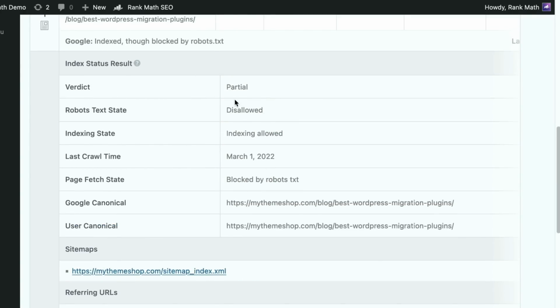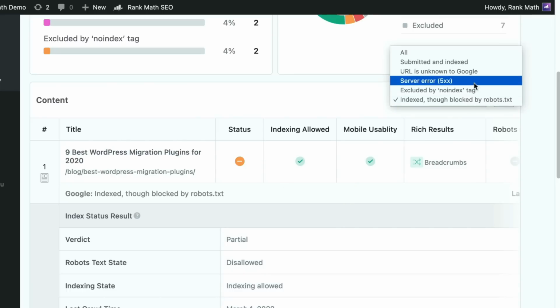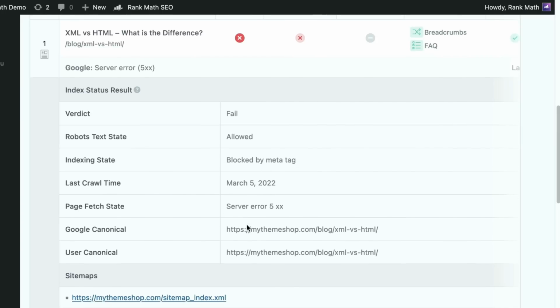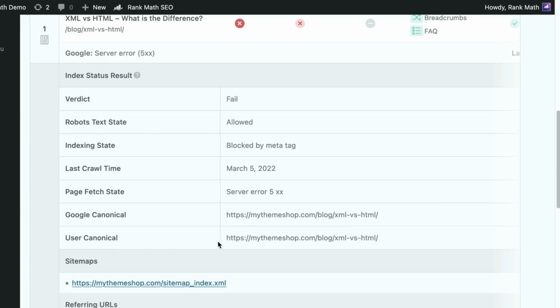For this case, this URL is blocked by robots.txt, and Google could not fetch this page properly. If this is not intended, you now know where the issue is. And for the URLs that have errors, it shows that this page is blocked by a meta tag, and the server returned an error page when Google attempted to crawl the page. Another very useful data is if the user determined canonical URL is the same as the Google determined canonical URL. If they are different, it means that Google views your canonical URL differently, and you may need to visit those pages and make sure that they are not duplicated pages.